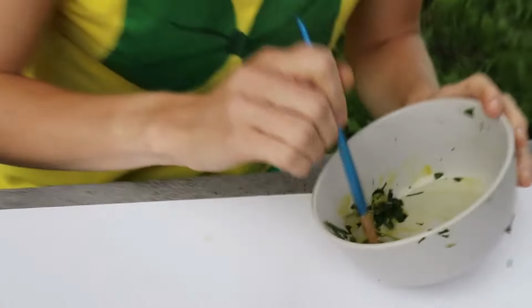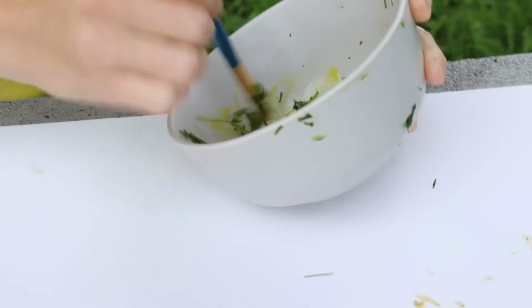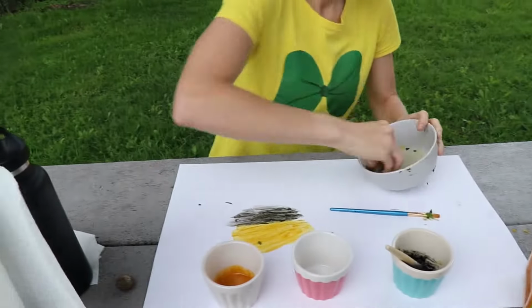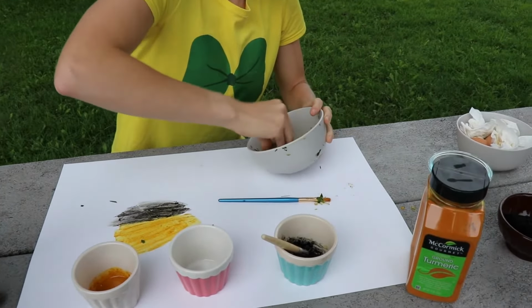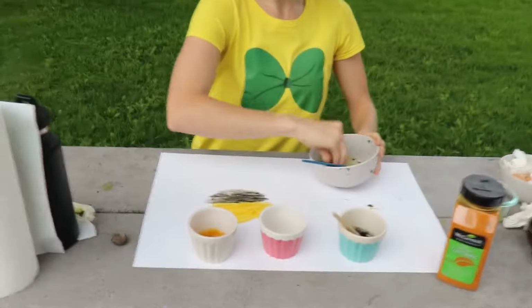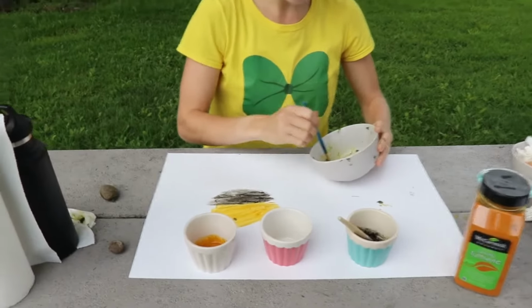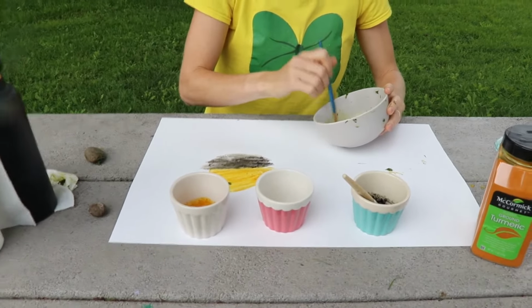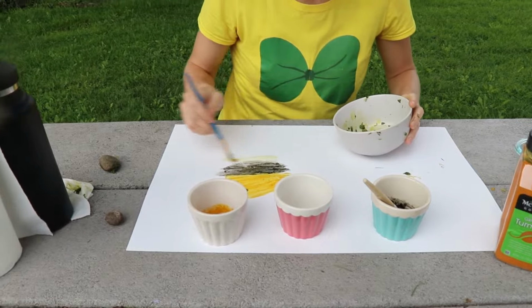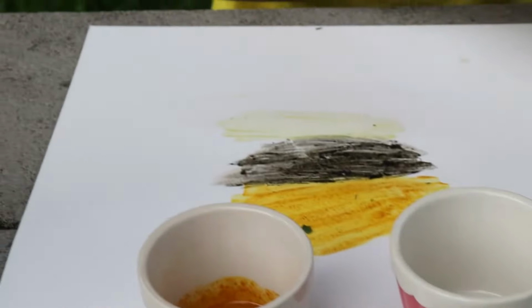Can you imagine artists a long time ago? They had to work hard to get the colors they wanted, huh? Now that I've worked out this green a little bit, we can test it out. The grass was a little bit harder to use, so maybe you could try berries or something. All right, let's try it. Ooh, it's kind of a really light green, isn't it?